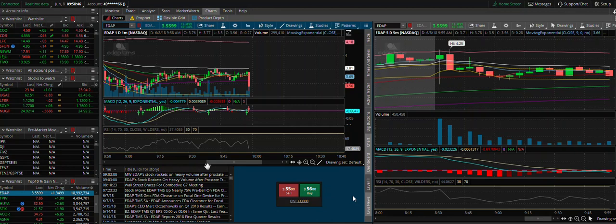So starting off, I was watching this for a little while, and I had almost jumped in, and I'm glad I decided to just watch my indicators a little bit more, because this right here happened. And if I would have jumped in, say right there when it bounced off of this line, I would have been upside down from the get-go.